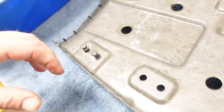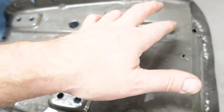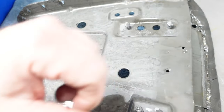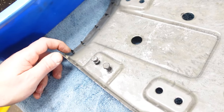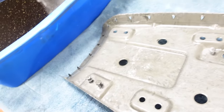So the only real rot that would be visible is this area right here. But there's a support that goes on here. That's where the bracket is that locks the seat lock. So you won't even see that. So I think I've got lucky here, and I'm going to be able to use this.